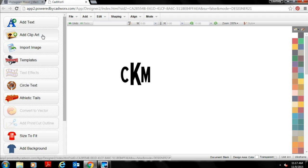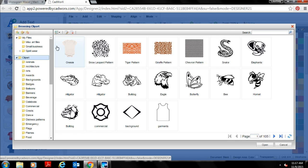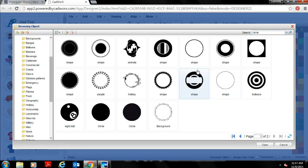Next, I'm going to add my clip art just to make one more quick change to this monogram and complete it. To do that, I'm just going to select a circle, and I can search for that using the search bar at the top, or I could go into shapes and select it from there. As you're doing this, keep in mind that you can upload any clip art image you have on your computer or any one you'd like to use. So if you have a specific diamond or flower font that you want to use with your monograms, you can upload those into CADWorks Live as well.